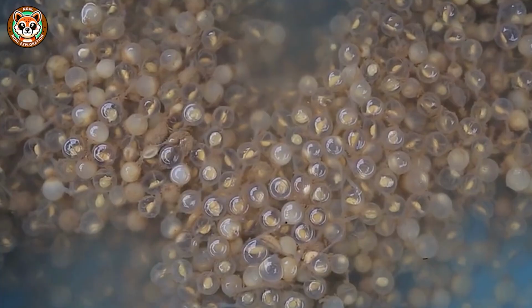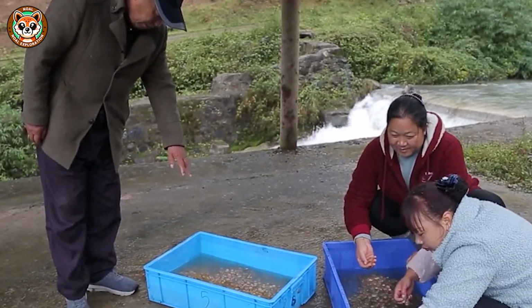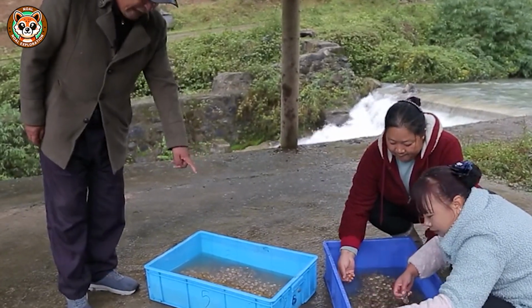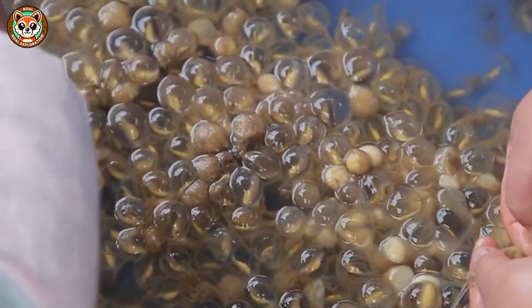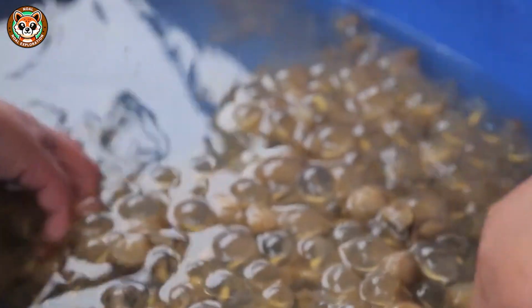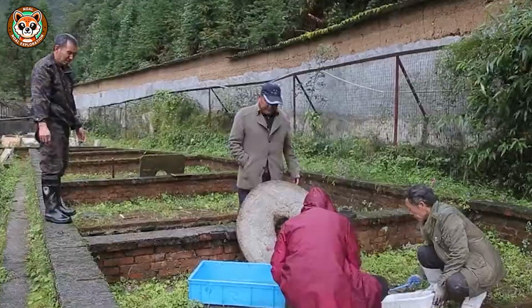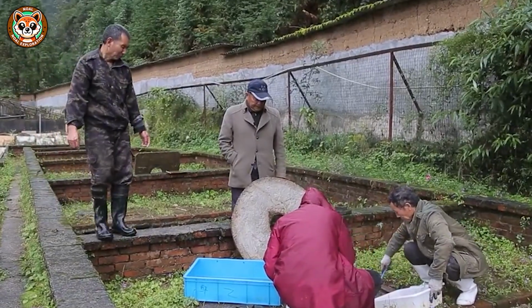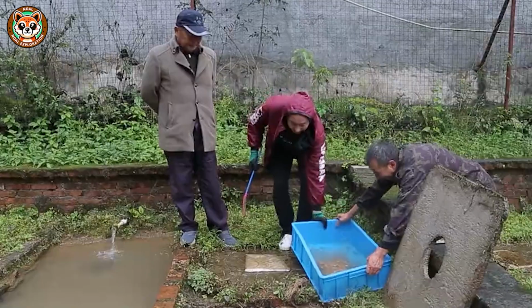Chinese salamander eggs are usually laid underwater in cool, moist environments, as they are a species that lives primarily in cold streams or lakes. Retrieving the eggs and transferring them to an incubation tank helps protect them from the elements and increases their chances of hatching successfully.